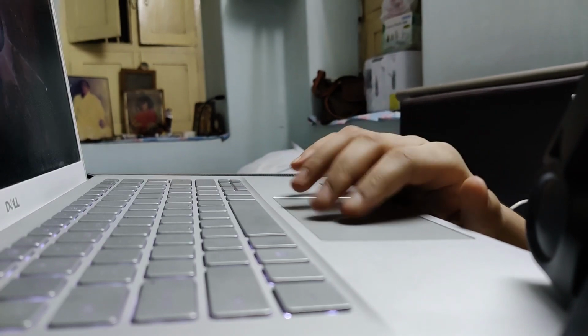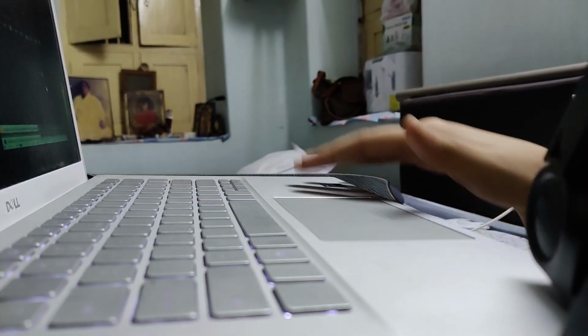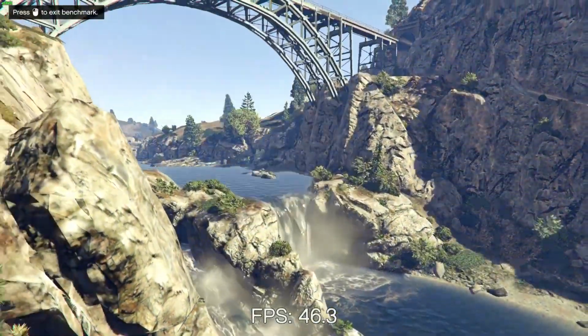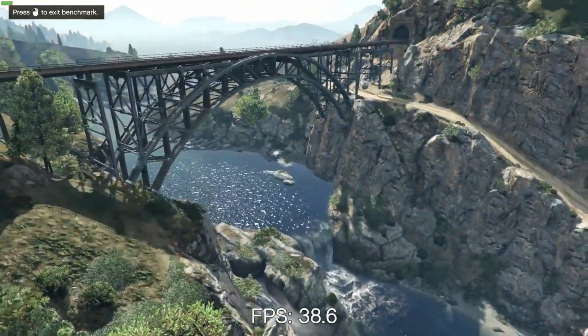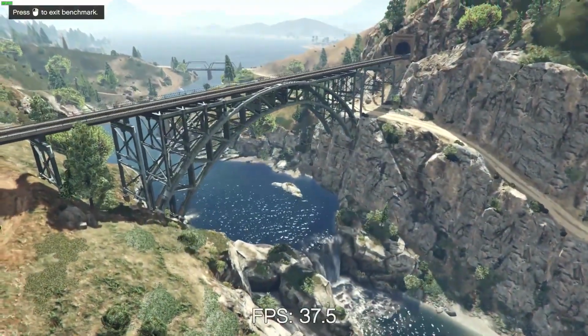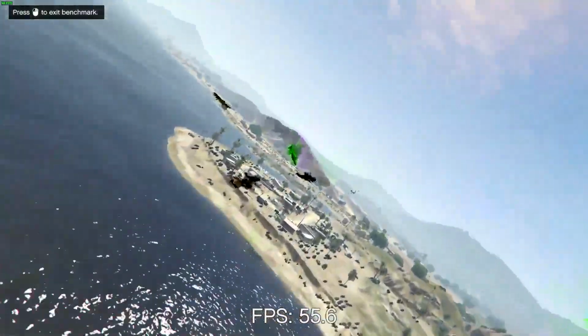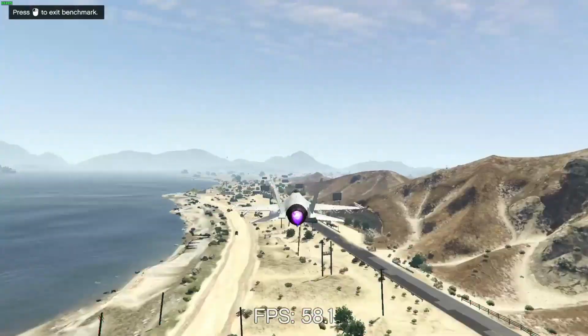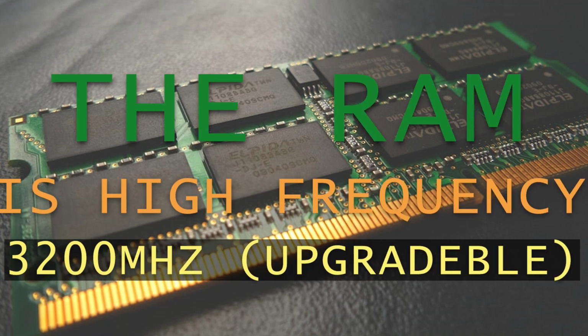Now it comes down to what purpose you are using it for. Like if you're going to use it for media consumption, light gaming, web browsing and stuff like that, this should be absolutely fine. Now coming to the gaming aspect of this laptop, did you think I forgot you guys? The gamers, of course. Running GTA 5 at normal settings will give you smooth 30 to 45 FPS, and by upgrading the RAM to 16 GB, you can get away playing it at 55 to 60 FPS. And you could also play it at high texture quality, which will be giving you 35 to 40 FPS. And yeah, by the way, the RAM is high frequency 3200 MHz and upgradable as well.